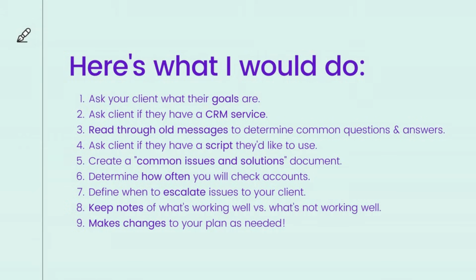The first thing I would do is ask my client what their goals are, because different goals are going to inform how I behave as the customer service person. So if my client's goals, for example, are to get more traffic to their Instagram and TikTok pages, well, then I would focus heavily more in a marketing role.